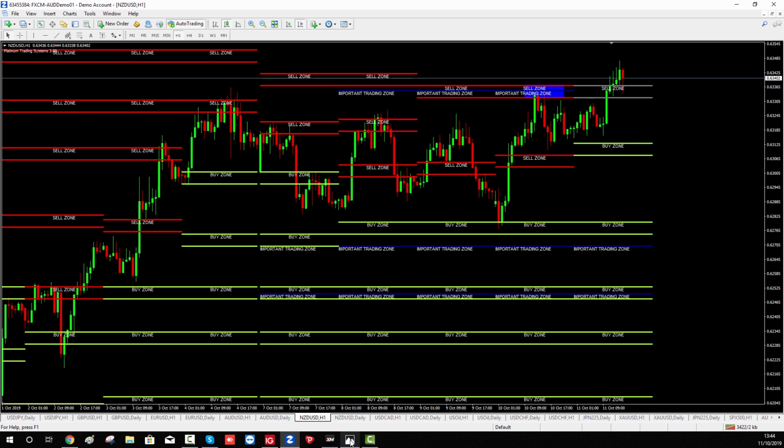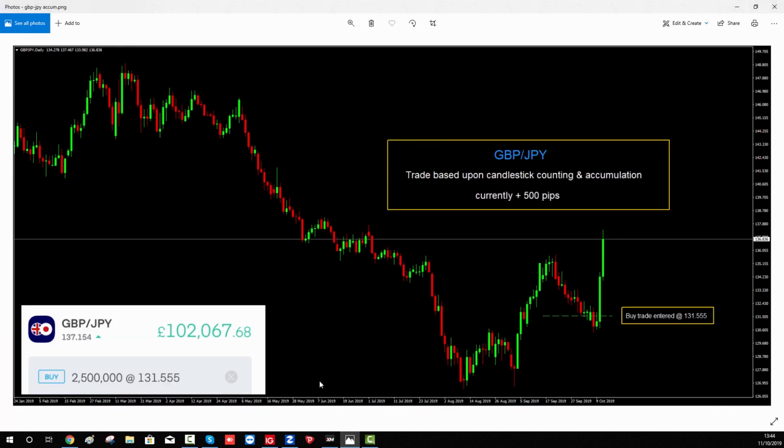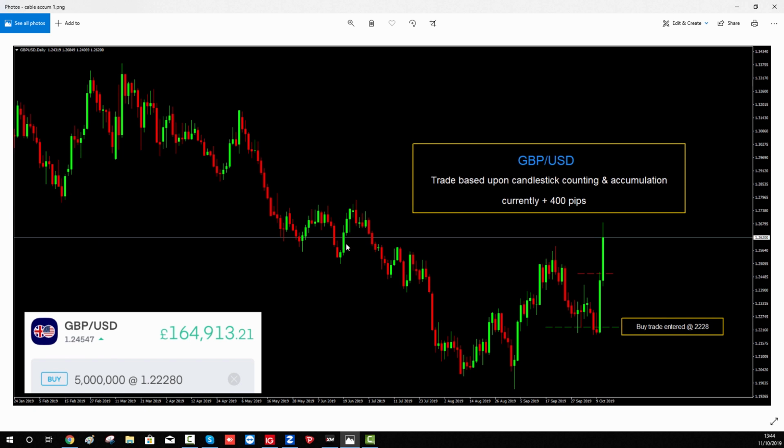And as mentioned before, we had a couple of swing trades. Let me show you this. Let me start with the cable. This is what we analyse based on candlestick counting and accumulation. This is something we teach our elite clients on a one-to-one basis. We entered the trade yesterday. There's the buy trade at 2228. There's our ticket. It's currently running over 400 pips, in excess of £165,000 to the good. That is an absolutely fantastic trade, and we'll continue to hold that.